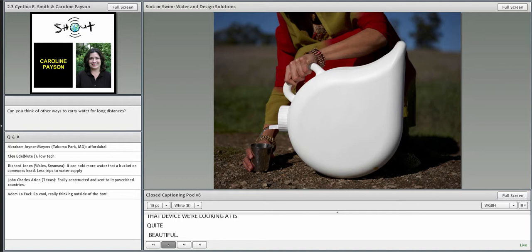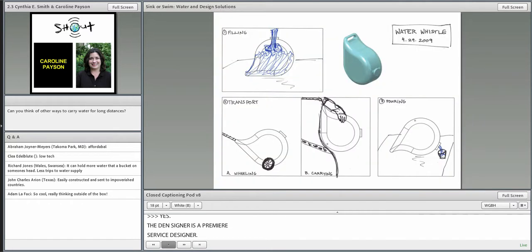Cynthia, do you know if the designers wanted to make sure this looked as pretty as it's useful? I'm certain they did. The organization that designed this, IDEO.org, is one of the premier industrial designers, service designers internationally. So I'm sure they're always looking to make sure that the object fits its function and also has an aesthetic appeal to the people they're designing it for. Thank you both.